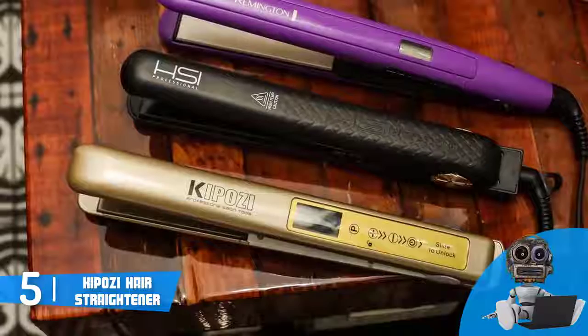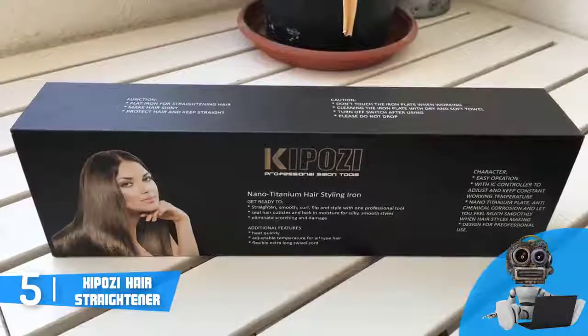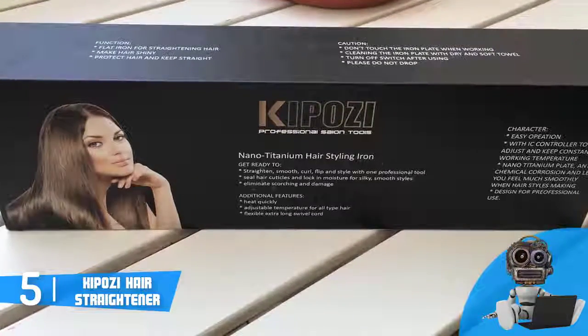At the top of this straightener, there is an LCD screen which will show you relevant information about the device such as the temperature and your current settings. This is very useful for people who have weaker hair that can get damaged easily.